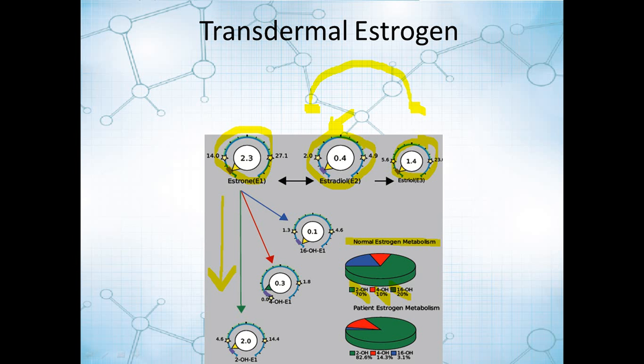With a patient like this, you can see that the 2-hydroxys are over 80%. So there's an overproduction of the 2-hydroxy and a little bit of an overproduction also of the 4-hydroxy, which is one you do not want to see predominate. And then the 16-hydroxy, you can see it's very low there, is underrepresented in this case. So we can look at the metabolism in spite of this issue with transdermal estrogens.